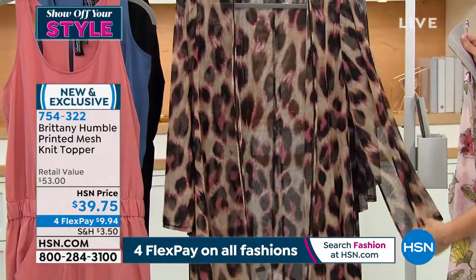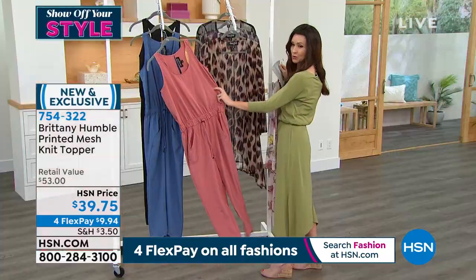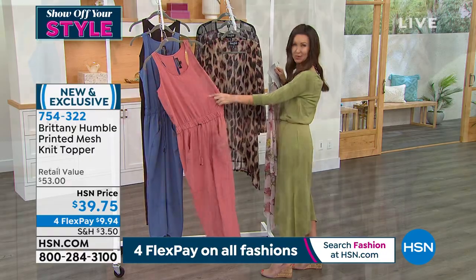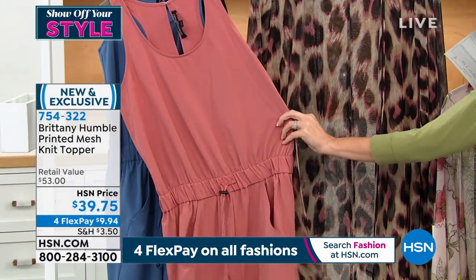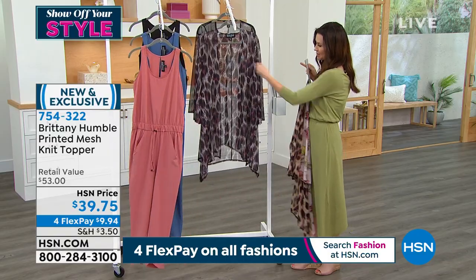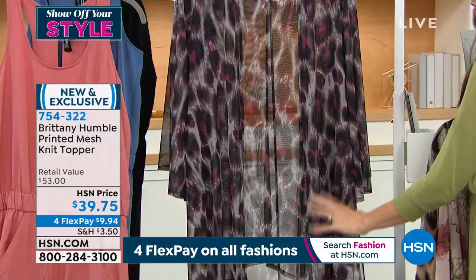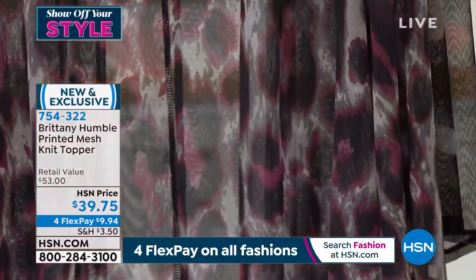This is the natural leopard. This is that rosewood. This is not the Today's Special, but it's the same color of the rosewood. I would put that with that or with the black. Then we have it in the gray leopard. This is a good large print leopard, and a lot of times those large kind of watercolor prints make us look a little bit smaller.